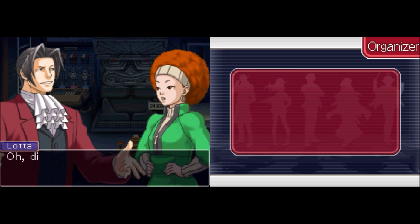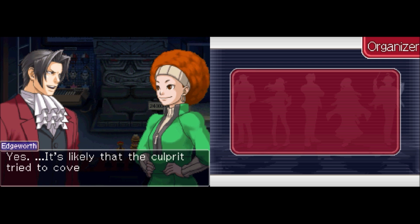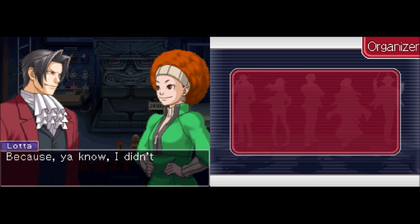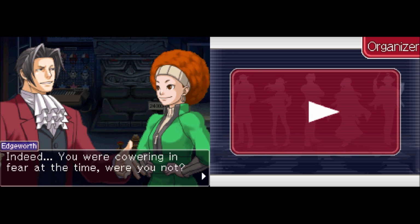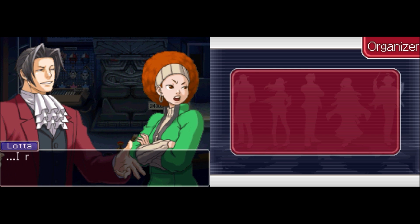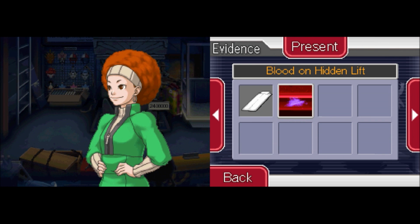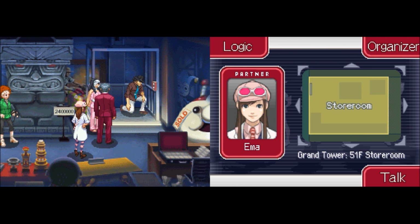Did you not notice this blood stain? Oh, did you find that with that Luminol what's it? Yes. It's likely that the culprit tried to cover up the crime scene. I didn't even notice that at all. Did that happen when I wasn't looking? Because you know I didn't actually see the moment of the murder myself. Indeed. You were cowering in fear at the time, were you not? I'm a journalist here. I was hunkering down to protect my scoop. I reckon I was snug as a bug behind that alley Fred statue. That's precisely what I mean by cowering in fear. Or is it? Maybe it isn't what you meant by that. Maybe you meant it's some other way, perhaps.